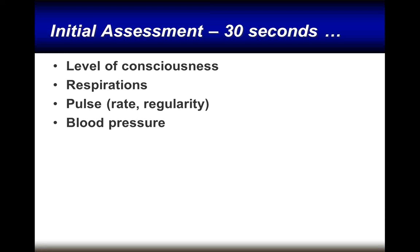All right. So your initial 30 seconds, again, this is your PAT, okay? Changing it from the pediatric assessment triangle to the patient assessment triangle. Open the door. What does the patient look like? Do you want to stay and play, or do you want to load and go? Level of consciousness. How do we assess level of consciousness? So what's AVPU? And what are the three parts of GCS?